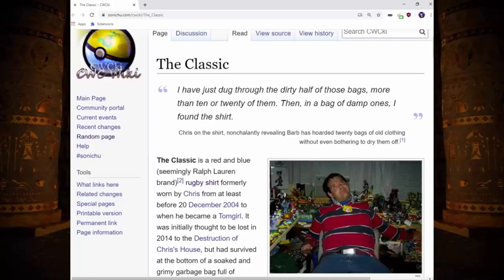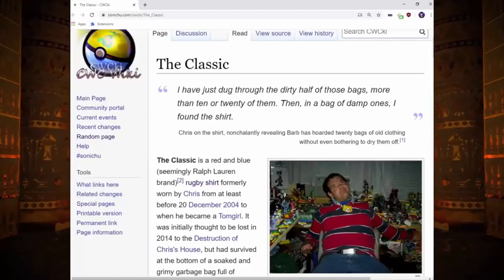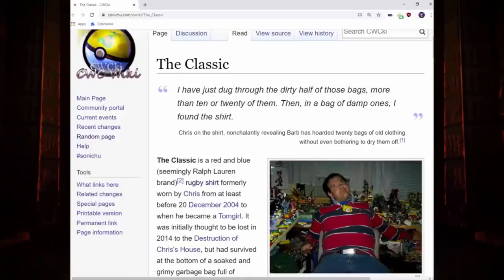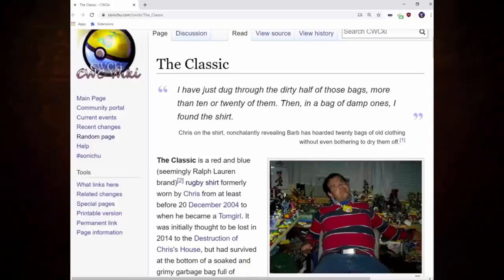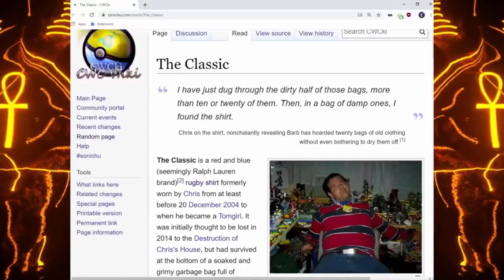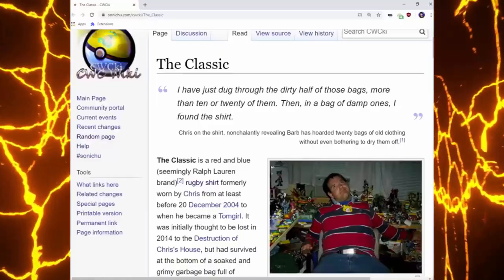I have just dug through the dirty half of those bags, more than 10 or 20 of them. Then in a bag of damp ones, I found the shirt. Chris on the shirt, nonchalantly revealing Barb had hoarded 20 bags of old clothing after the fire.